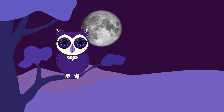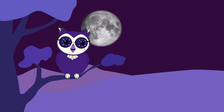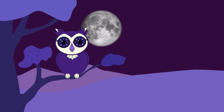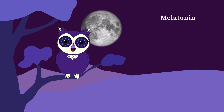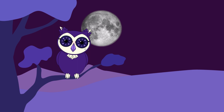This section of the Sleep Kit looks at sleep hormones. We know for most people our bodies work on a 24-hour cycle called the circadian rhythm. There are two main hormones involved in this, melatonin and cortisol. Melatonin is sometimes called the sleep hormone. It's naturally produced by darkness, and it helps our bodies to be calm and get ready for sleep.